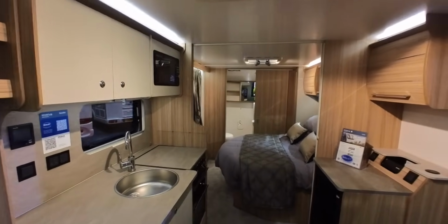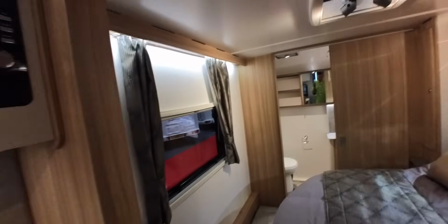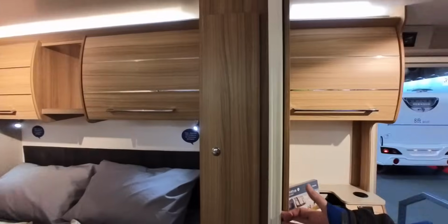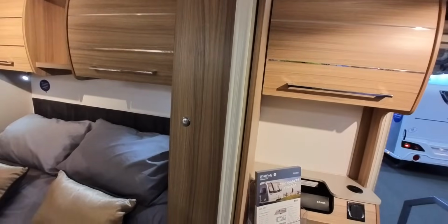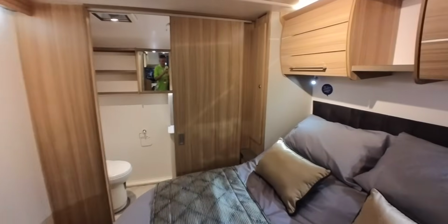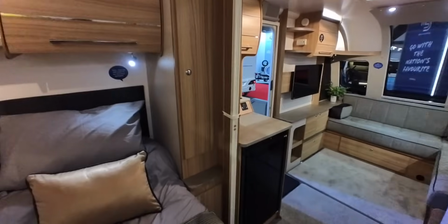I like this layout. It's very big, very open. Separates with this concertina door. I'm not particularly keen on, having had one before, but serves a purpose, I suppose. You can't have a swing door on there, there's just not enough room.